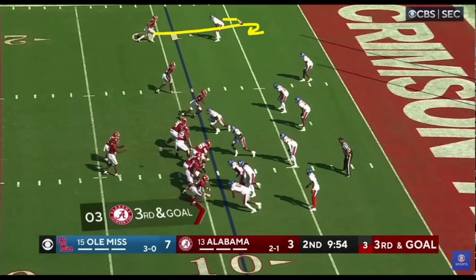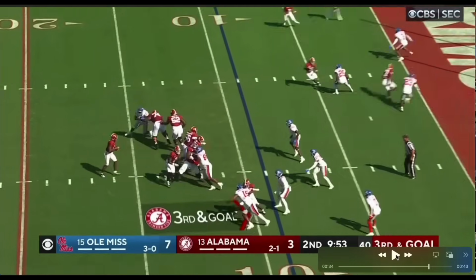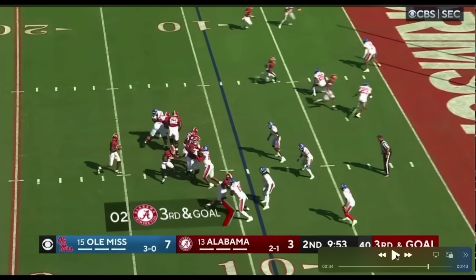But this defender passes it off effectively. It's like a man responsibility, but he's going to jump back here, and then somebody underneath is supposed to take this, and they leave the underneath open. So in their coverage, you see how they switch that off? They're not treating it like man. They make it look like man, but it's not.